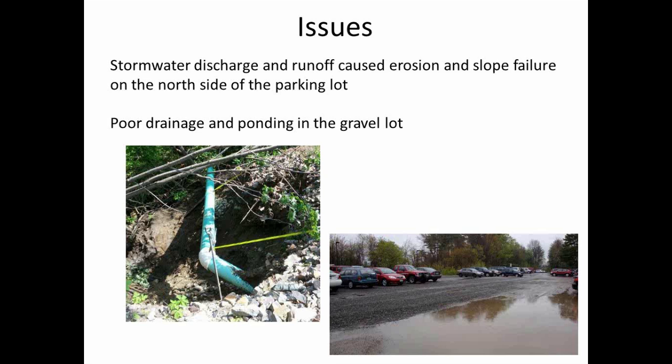A little while ago, there was a heavy storm, and that water being discharged caused quite a bit of erosion and washed some trees out, with a lot of scour and damage. As well, in the old parking lot, you see large ponding areas because of poor drainage. Nobody really wants to park in that.